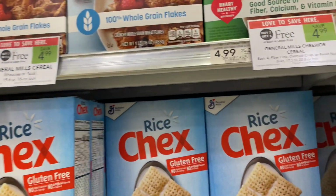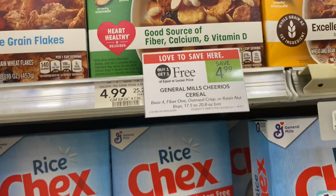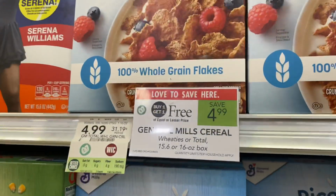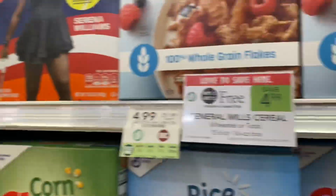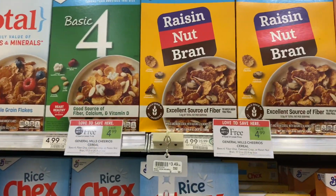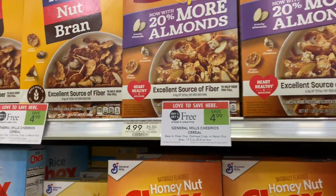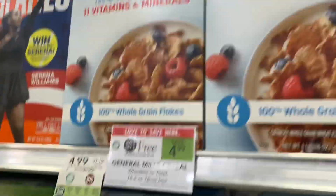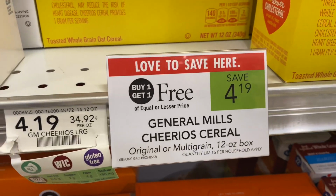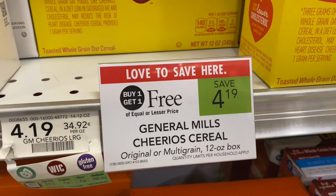Another thing that is on sale this week is General Mills Cheerios, but these aren't WIC flavors, though they are the same price as the Total. You might be able to mix and match these as your free items if you like any of those, which is Basic, Raisin Nut Bran, Oatmeal Crisp. Those are all buy one get one free. Just make sure you put your Total or your Wheaties first. However, you wouldn't be able to utilize your WIC with this deal because these Cheerios are $4.19.